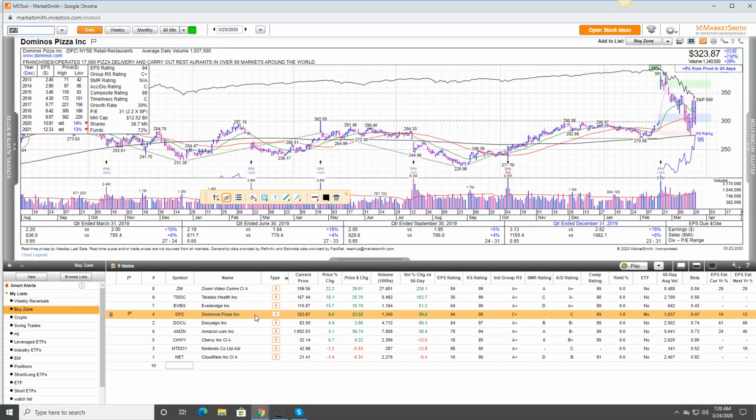Domino's Pizza. This one was outside of these two giant stocks. This one did really, really well yesterday. This was up almost 8% on a day where the market was flat to down. Nasdaq was down 0.25%. S&P was down 1% in change.